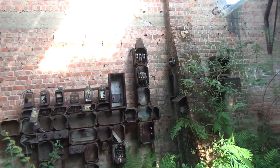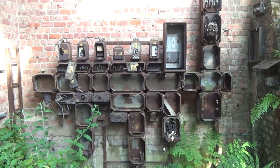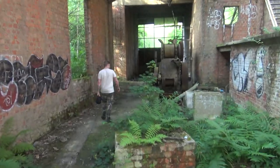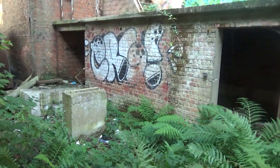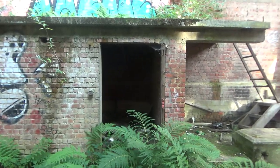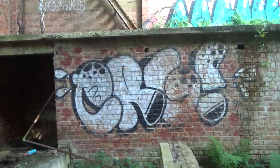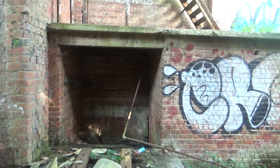Ooh, what does this use for? Oh, electricity. Lots of it. I think the plates came down or something. Empty spaces.